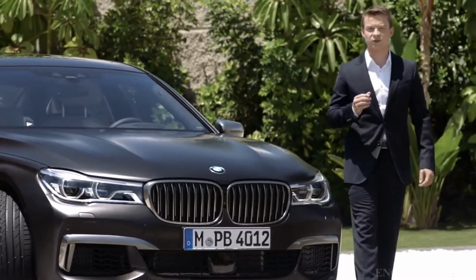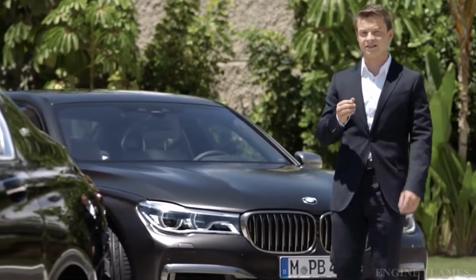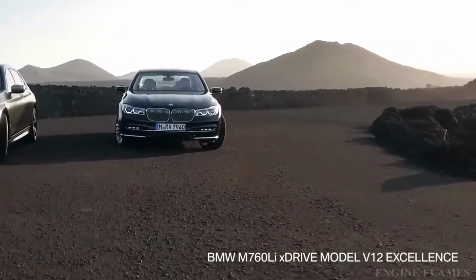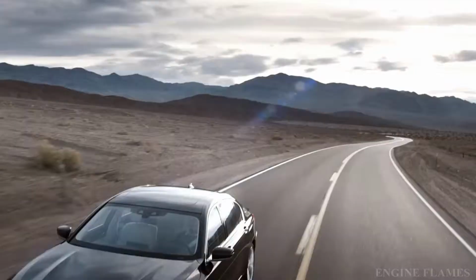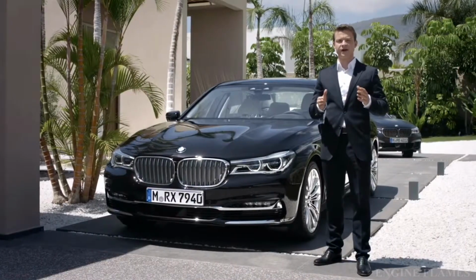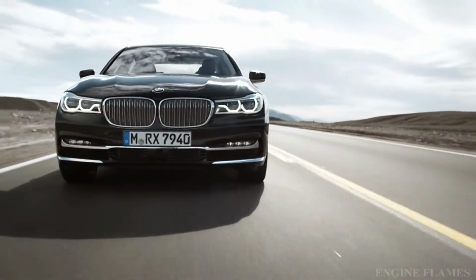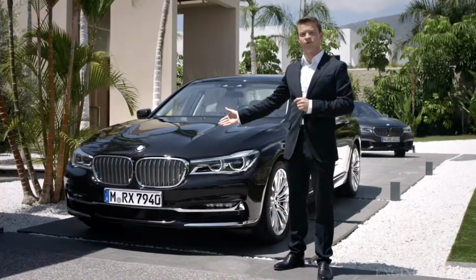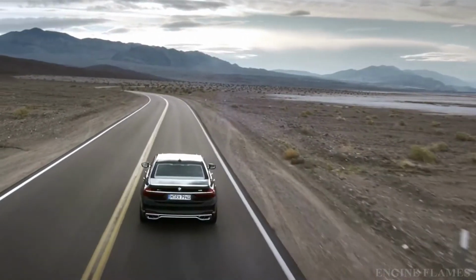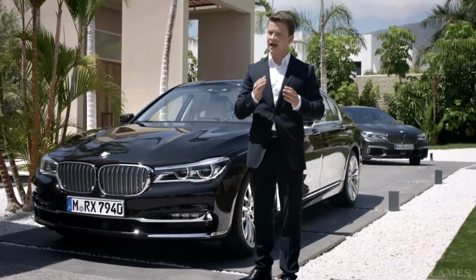And for those drivers wishing to tone down the overtly sporty appearance in favour of a more luxurious and discreet look, there is the BMW M760Li xDRIVE model V12 Excellence. The individual character of this model is clearly visible. As a standard, various chrome elements, such as the chrome bar extending across the full width of the car, the kidney grille in silver with chrome fronts and surrounds, or the chrome tailpipe embellisher mark the visible individual character of the BMW M760Li xDRIVE model V12 Excellence.